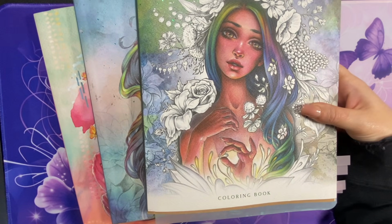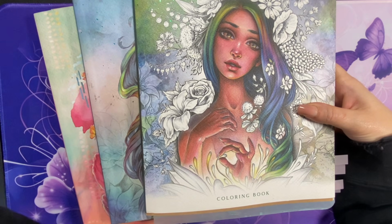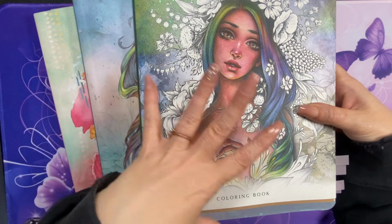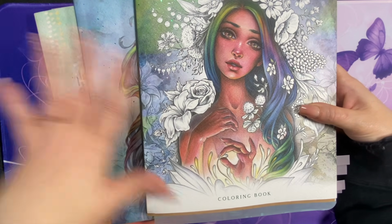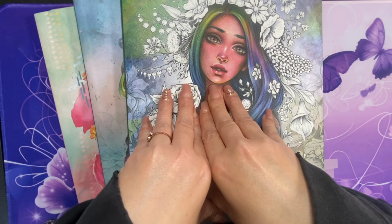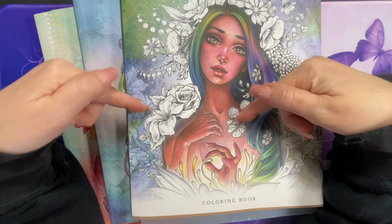She does have several other books, and they're on Amazon, and they are cheaper, but they don't have this kind of paper in those books. I don't own any of those books, so I can't really show you what that's like, but I've never heard anybody complain about the paper in this trio of Christine Karron books.